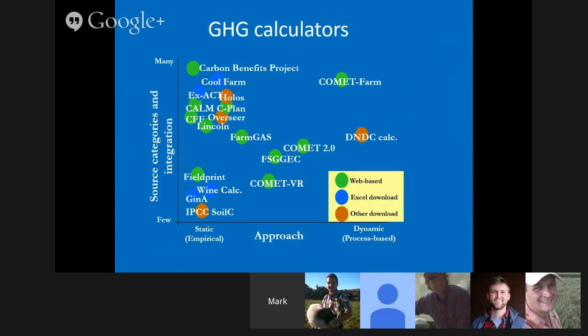So there have been a number of different efforts out there to try and help assess this, ranging in scale from very basic static approaches, empirical models, represented by the IPCC, for example, that address relatively few source categories and have a low level of integration, all the way up to, at the far end of the scale, a combination of dynamic and static based models, which we use in Comet Farm, which attempt to do a full integration of all greenhouse gas or all practices on a farm or a ranch associated with greenhouse gas emissions.